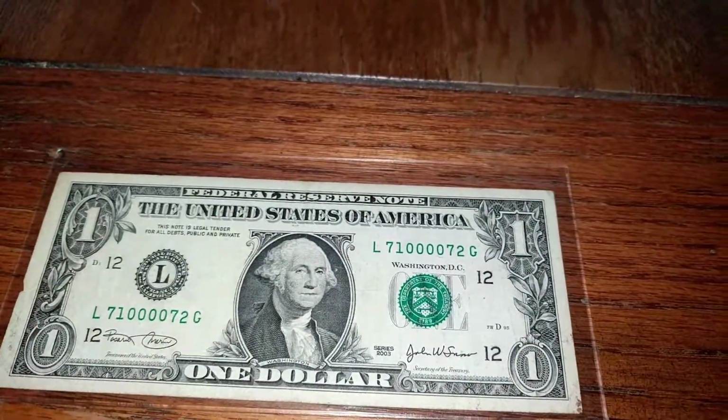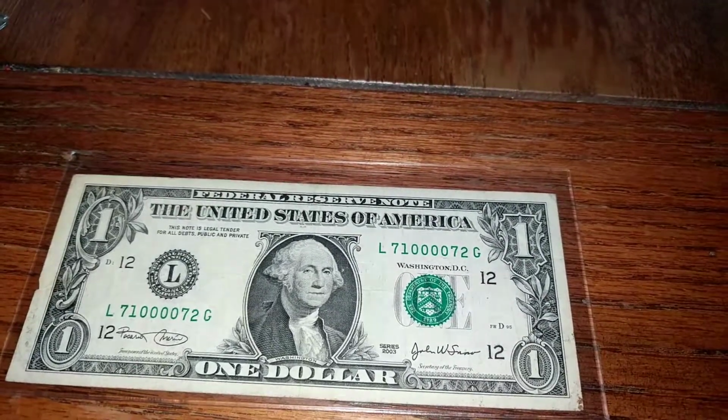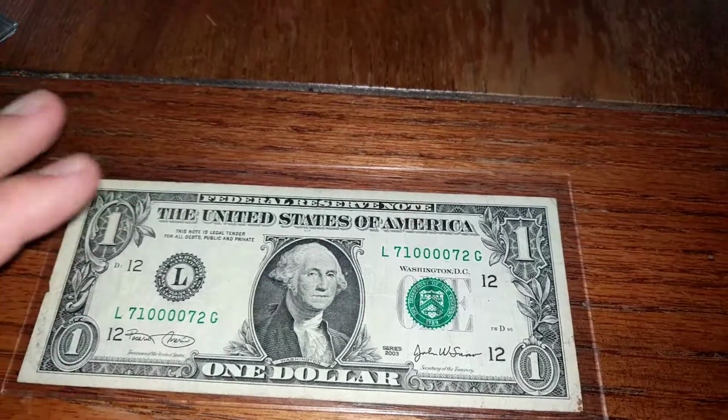And value of this, I really have no idea. $3 to $5 maybe, but still there is more value to it than face.